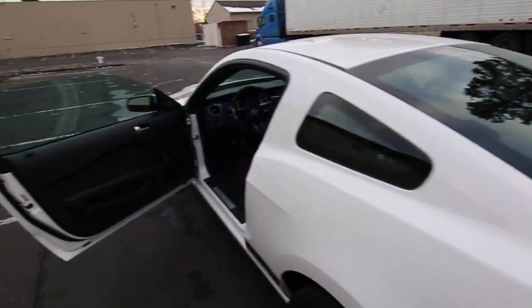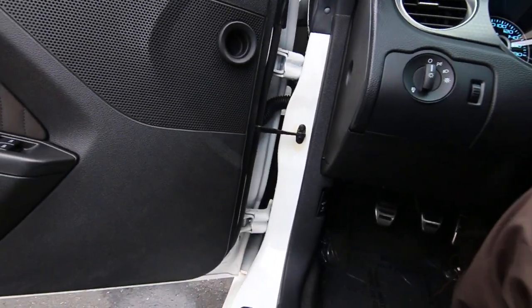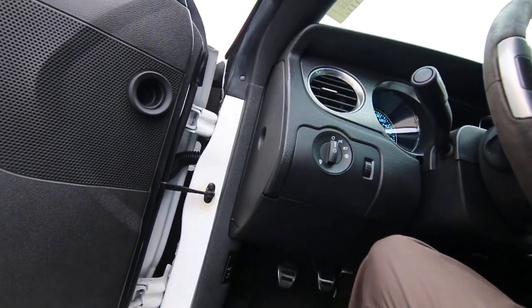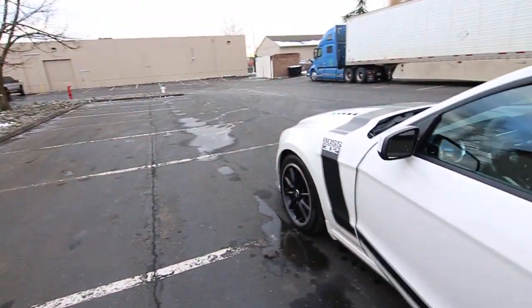Love that burble of the exhaust. Let me rev it a little bit just so you can hear some of that V8 music. This engine sounds amazing. To me, it almost sounds like a Z06. That has some truly wonderful sounds.